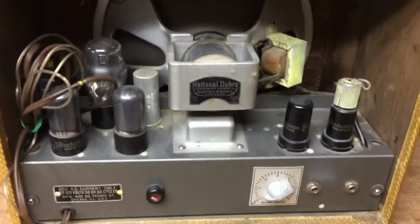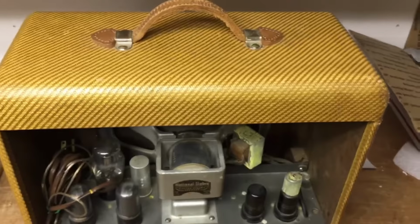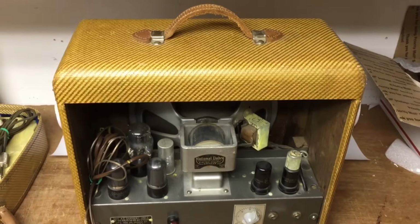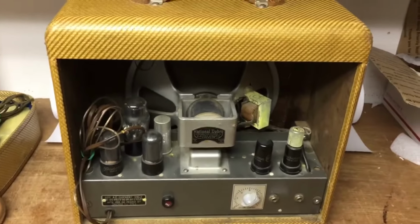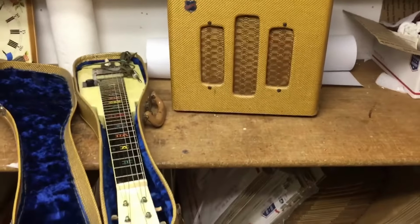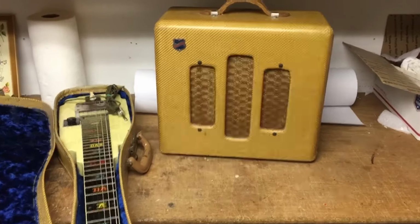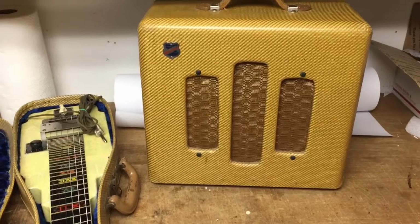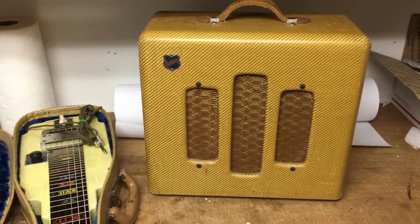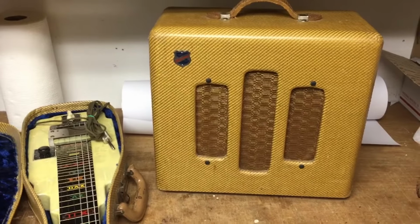It's actually a National Dobro tube amplifier, and the condition was just crazy, as far as hardly used. It must have been stuck in a closet. And well, I got carried away with the bidding, and for the pair I paid $500. But mostly I knew it was going to be a good investment and would sell eventually for over $1,000, because you just don't find them in this kind of condition. You really don't find them out in the wild very often anymore.